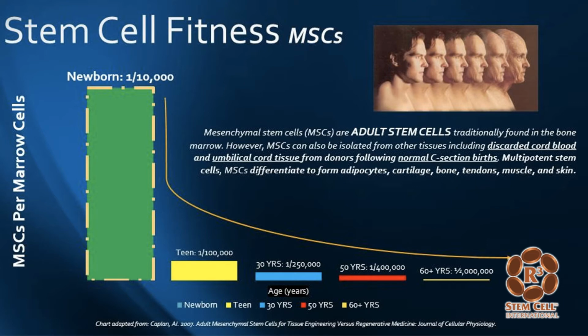So here's an example of that, and this shows the amount of stem cells that are available in our bone marrow with aging. When you're born, 1 in 10,000 cells in your bone marrow is a stem cell. But you can see by the age of 30, that's dropped by 25 times. And then by the age of 60, it's dropped down to 1 in every 2 million cells in your bone marrow is a stem cell. So it's like a needle in a haystack.